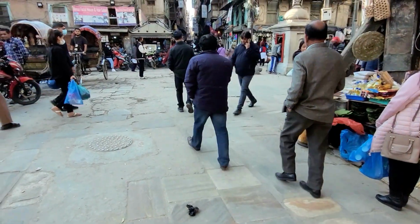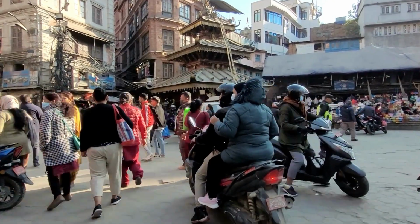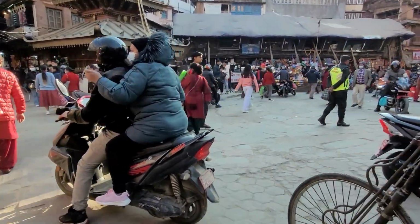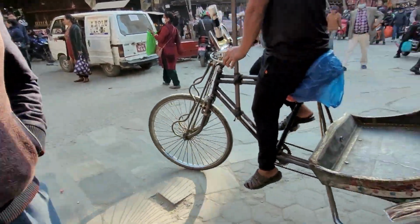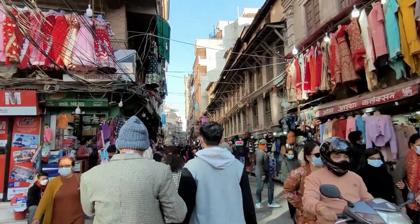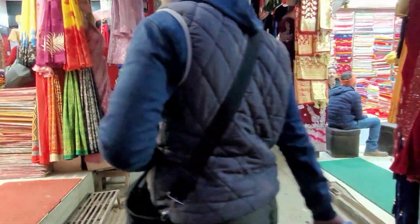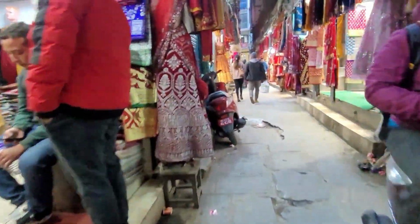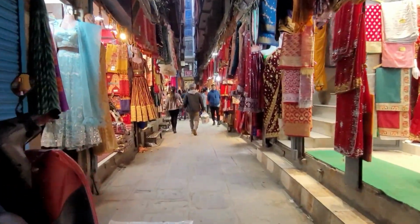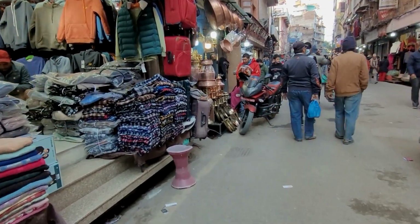Asan Bazar is only a 10 minute walk from the Thamel area. This is one of the oldest local markets in Kathmandu. There are many traditional houses, very small, very busy alleys. This market was already there from ancient times, as I found out later, and you can literally find everything here. So you can find food and electronics and clothes. There was a whole street dedicated only to traditional clothes. It was so busy, with so many locals there. It really seemed like the main shopping area for local people.